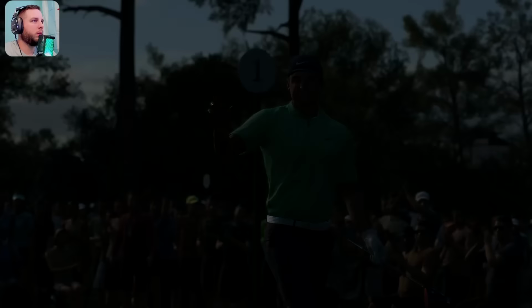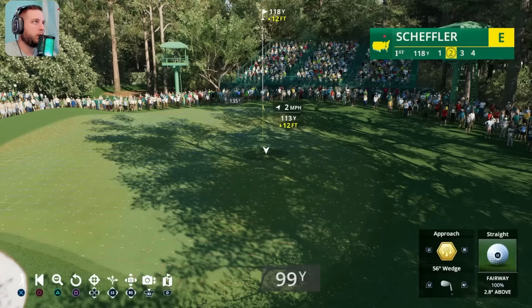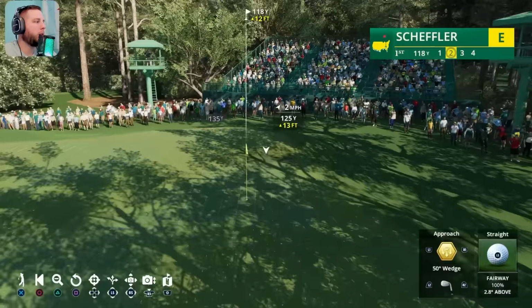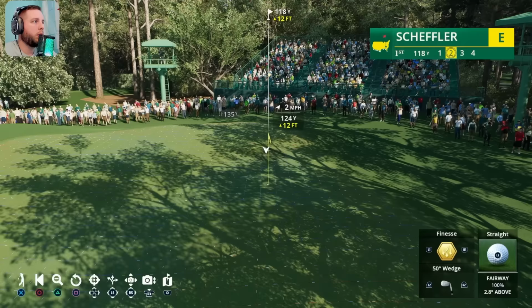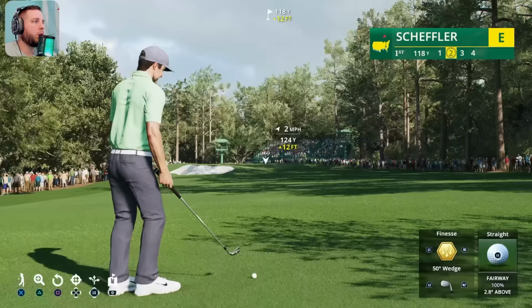Down on the course, let's check in with Notah Begay the Third. 118 left to the hole. Pin all the way on the right. Kind of got that false front here, too. We're going to play a little safe shot. Caddy wants a 56 at the pin. I'm going to go 50 with the finesse. We got 2 mile an hour winds. That shouldn't be too bad. Pin's at 118. I'm going to go 124. See what I could do.